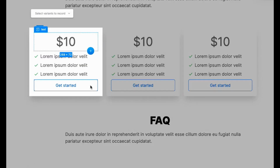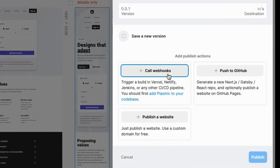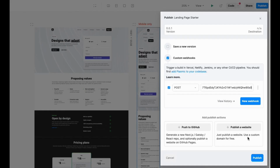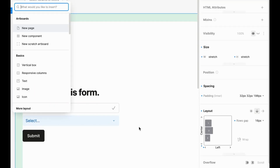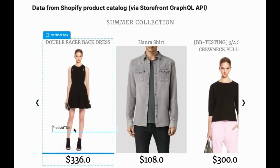Whether you're designing interactive components or creating entire layouts, Plasmic lets you export fully functional code with the click of a button. Designers can focus on crafting beautiful, responsive interfaces while ensuring their work is ready for production. Plasmic's interface allows for real-time design changes and instant previews, so you can quickly iterate on your ideas. Once your design is ready, you can easily export production-ready code with support for popular frameworks like React and Vue.